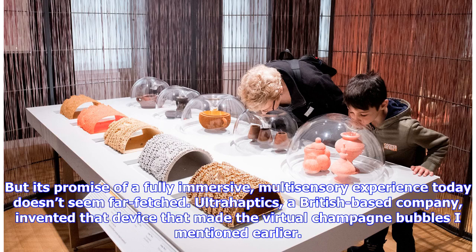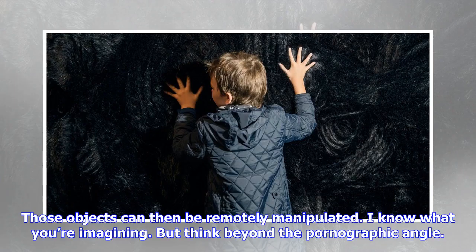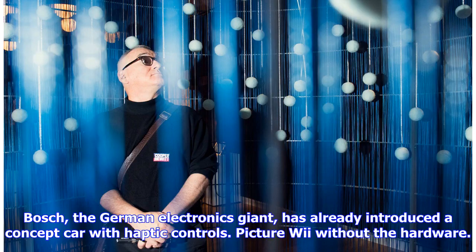Ultrahaptics, a British-based company, invented that device that made the virtual champagne bubbles I mentioned earlier. Just as sounds can be felt through vibrations, those audio vibrations can simulate the feeling of objects in mid-air. Those objects can then be remotely manipulated. I know what you're imagining. But think beyond the pornographic angle. In the not-too-distant future, ultrasound devices may create invisible sliders for adjusting the volume on your television or the flame on your stove. Bosch, the German electronics giant, has already introduced a concept car with haptic controls.